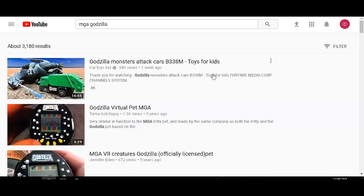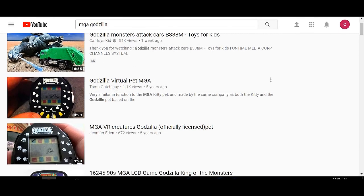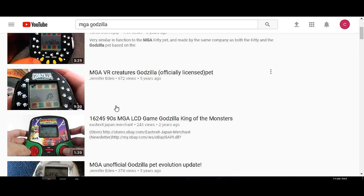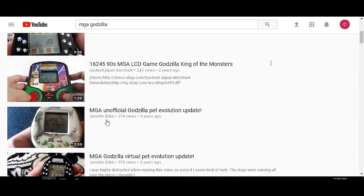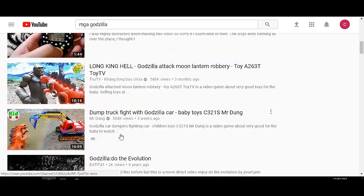Game over. So I did a quick search of MGA Godzilla. Apparently they did a Tamagotchi. It's not the Godzilla Tamagotchi I used to have, but apparently it's a thing. Mine was green, and I think you got to fight King Kong. This is the one I have, so there's already other videos, so sorry that you watch mine.